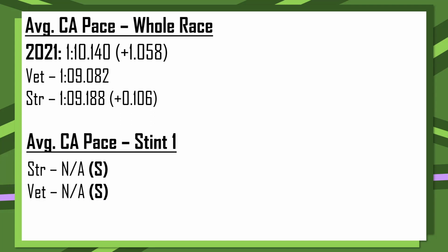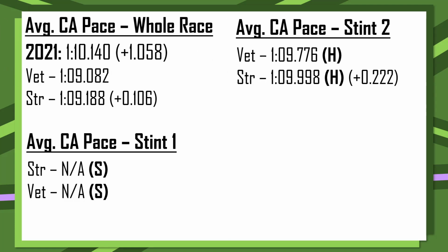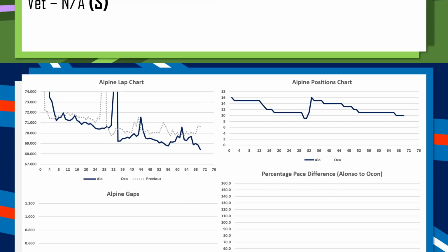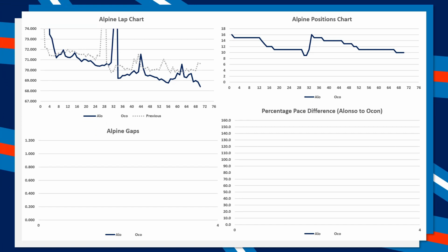With stint number 1 looking a bit like this, both drivers not setting any clean air lap times, so we will take a look at stint number 2 on the hard compound of tyre. There was 2/10 of a difference between the two drivers in Sebastian Vettel's favour. However, in stint number 3, again both on the hard compound of tyres, Stroll was able to close this down to just under a tenth. Both drivers exceptionally even.